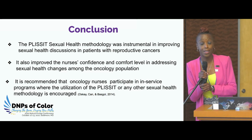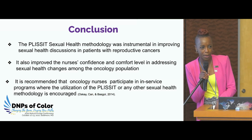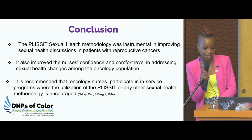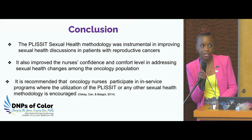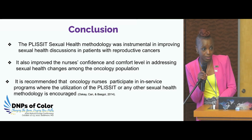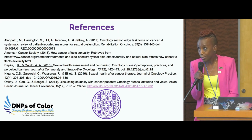The topic of sexual health can be uncomfortable. However, when we're dealing with the oncology population, the patient needs to know. It's a must, and that's something that I really don't compromise with, because I really don't think we're doing justice for our patients if we are not educating them on sexual health changes. And by using different methodologies, we can adapt. Nurses can be more adept in the skill, and it can help to mitigate the taboo or the awkwardness that surrounds the topic.